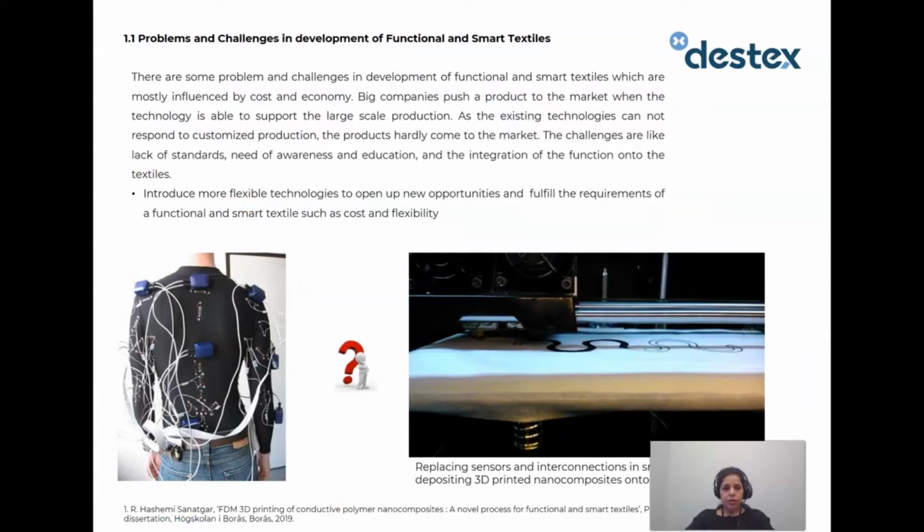But still, there are some problems and challenges in development of these products, which are mostly influenced by cost and economy. Big companies push a product to the market when the technology is able to support the large-scale production. As the existing technologies cannot respond to customized production, the products hardly come to the market.